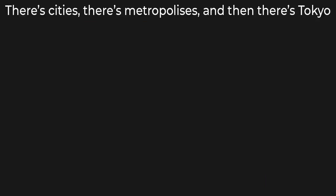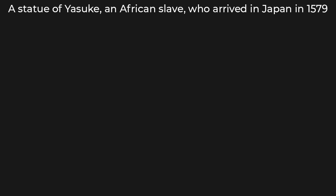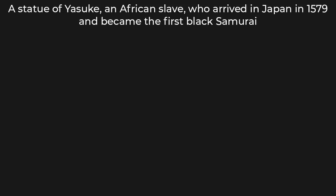There's cities, there's metropolises, and then there's Tokyo. A statue of Yasuke, an African slave who arrived in Japan in 1579 and became the first black samurai.